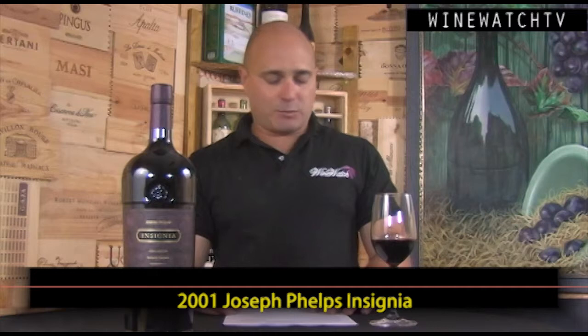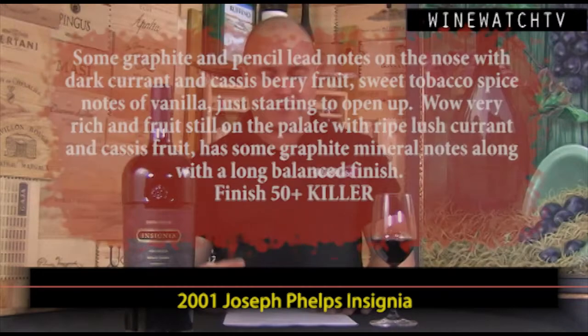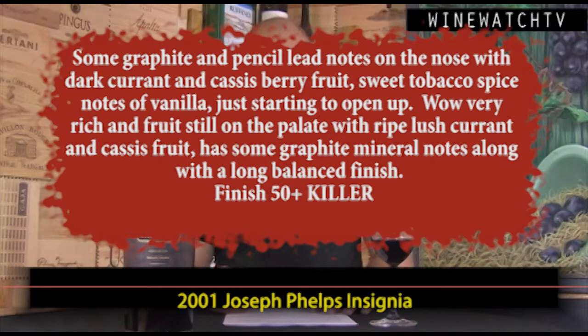And then the 2001, which was the wine of the night for me, of the younger wines. This wine really showed some depth and complexity on the nose. Really opened up the most. Some really nice graphite and mineral, kind of lead pencil notes showing there as well. Dark currant, cassis berry fruit, sweet tobacco, vanilla. It was just opening up for the entire 2 or 3 hours it was on the table and just continued to get better.